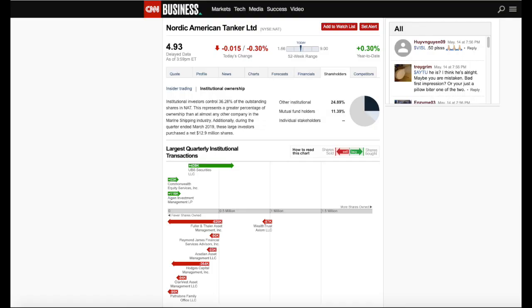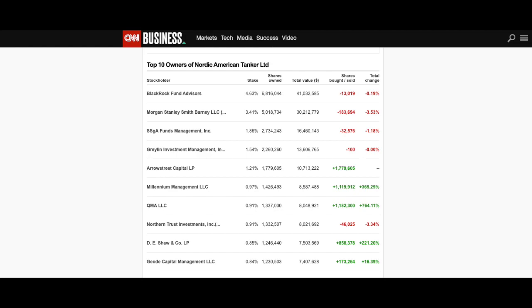his buying. The business of Nordic American tanker has attracted a lot of institutional investors as well. So around 36% of the outstanding shares in Nordic American tanker stock are controlled by institutional investors. It is worth mentioning that this 36% is the greatest percentage of ownership compared to any other company in the oil tanker industry. As of 2019, these are the top 10 stockholders of Nordic American Tanker.